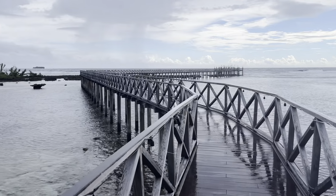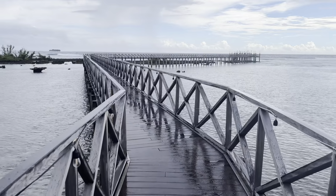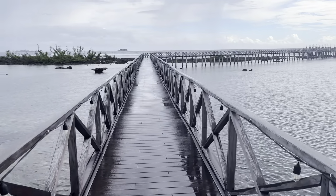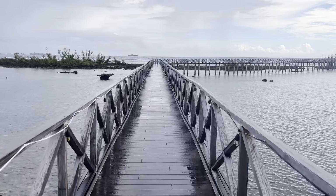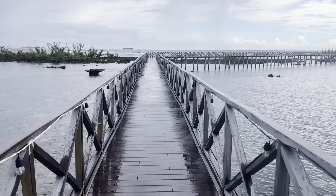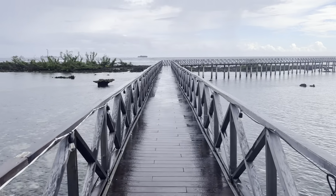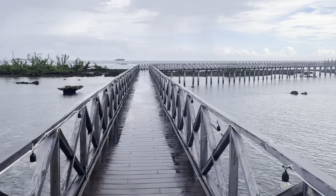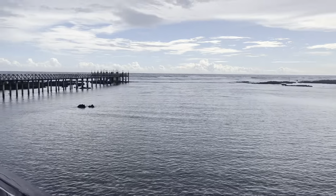But for me, since I'm not interested to do surfing, we just enjoy the beauty and the scenery of the boardwalk. So we took a lot of pictures from here. It used to be really a lot nicer. Medyo nasira na siya nung bagyong Odet, no? Few years back. And they are still in the process of rebuilding the whole thing.